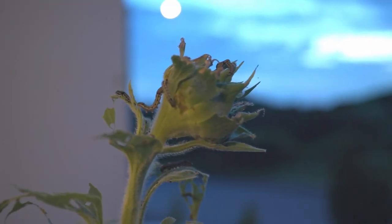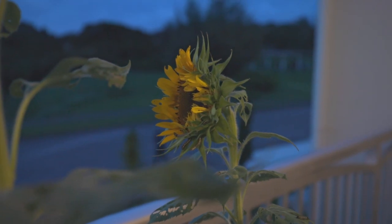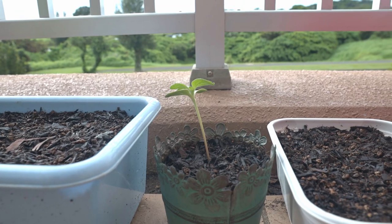Something else I quit buying, and I never really bought frequently, is pre-cut flowers. Just because they are grown to be cut, and then they sit in your kitchen or your living room and die within a week. Instead, if I feel like I want flowers, I will just get some seeds and plant them myself.